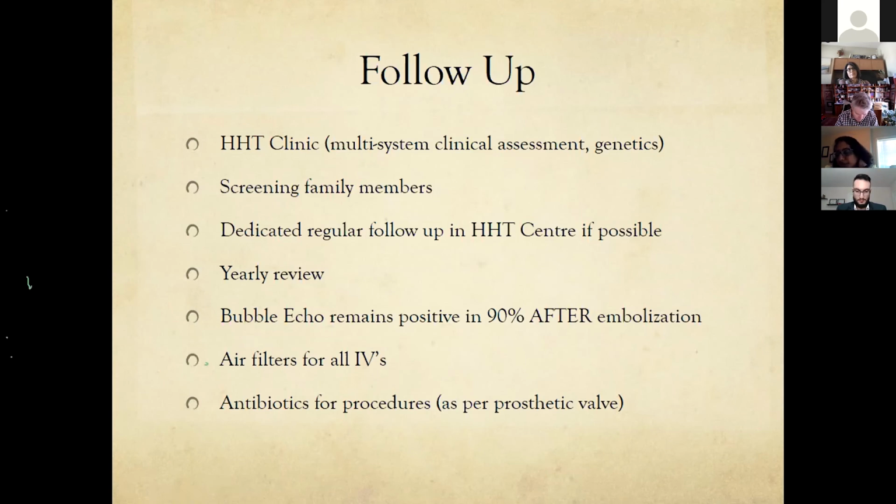Dedicated follow-up for pulmonary AVMs is particularly important. We try to say yearly review. Telehealth, we in Alberta do a lot of telehealth. Alberta Health Services has been doing this for 20 years. And we actually were one of the first to start doing respiratory telehealth.